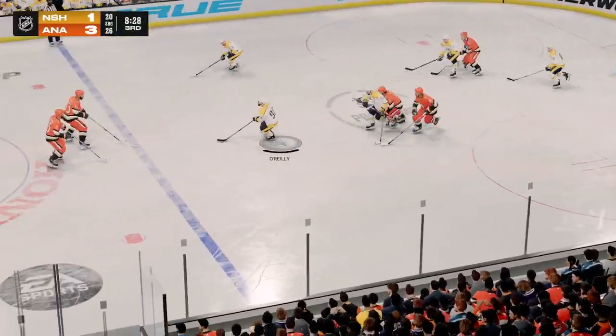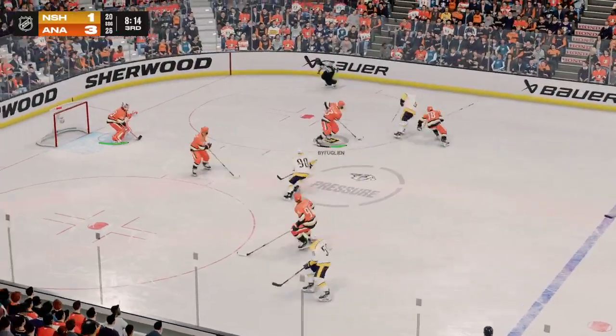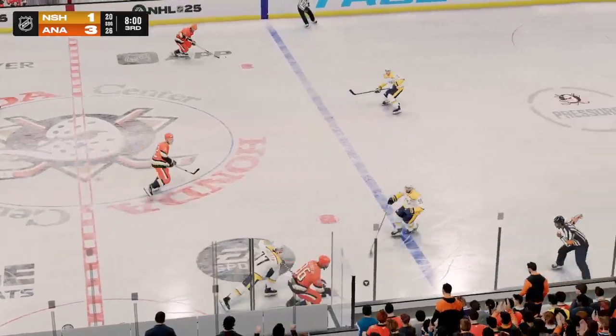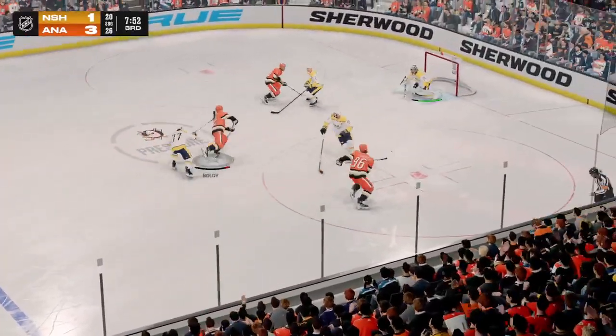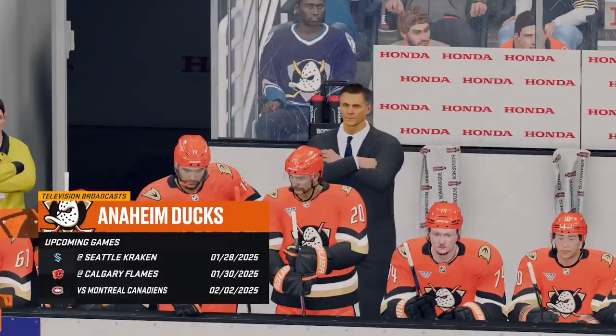Feeds it over. And that's a great heads-up play by Josi. Tries to dangle and the puck skips away. Forsberg's known for his creativity and he tries one too many moves there and he loses the puck. Oh, nice stop with the glove by Saros.